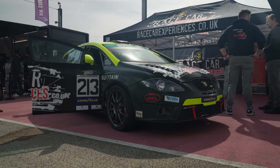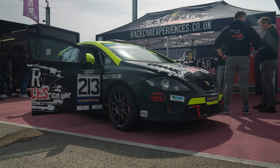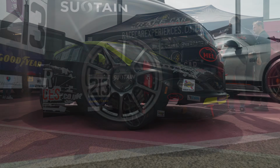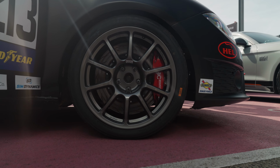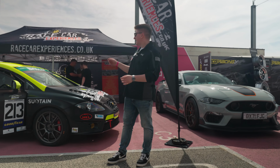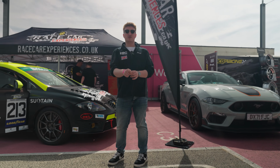So we've now headed down to the Race Car Experiences stand. What we have here is a Seat Leon race car that they have built. They have used our big brake kit in the front. It's running RPX pads as it's a race car. This is special. It is being run by George from George's Car Media.